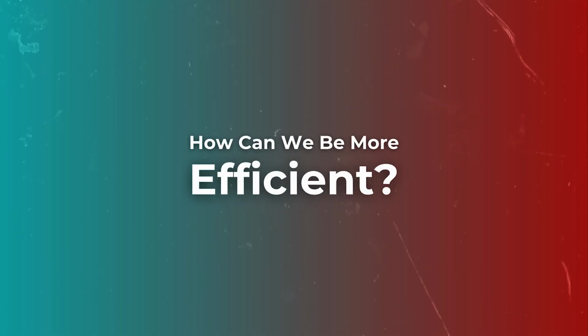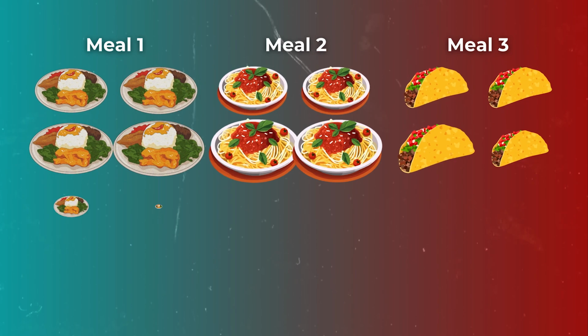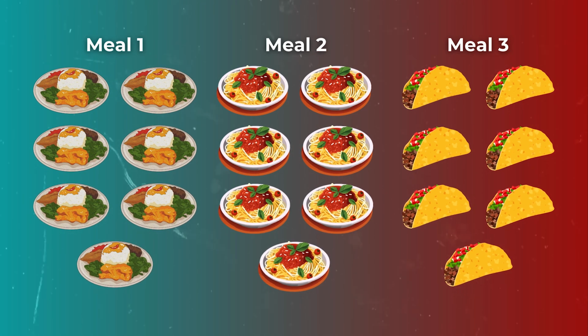Let's start off with a straightforward one. Rather than cooking a meal, storing it in a meal prep container, cooking another meal, it is way more efficient to cook in batches. Maybe cook enough for 5 meals at a time, or maybe cook enough for 7 meals at a time, and then keep these for later. If you can find a way to cook 3 meals with 7 portions for each meal, you've basically cooked your entire week's food in just 3 meals, rather than cooking 21 separate meals.